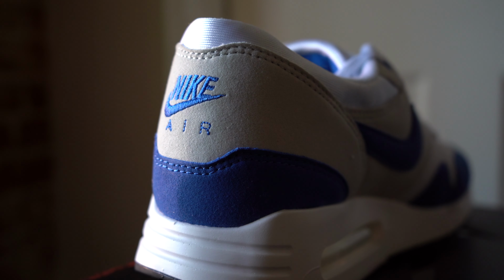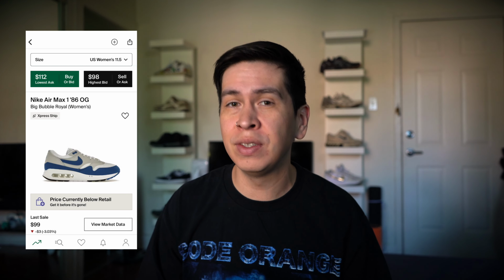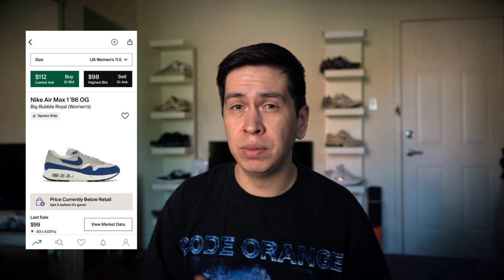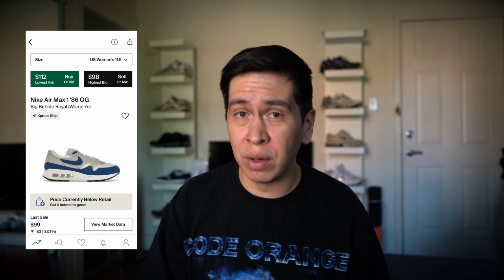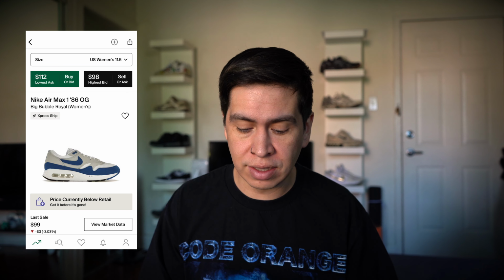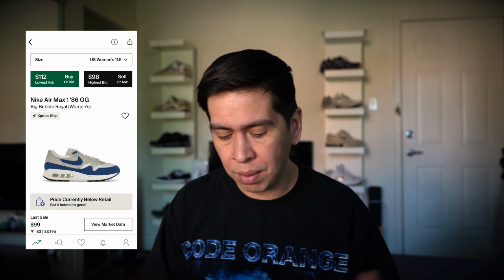I did review the ones last year, but I got rid of them because I wasn't a big fan of the red colorway, but I love this royal blue, so I had to pick them up. Right now they're currently going $50 under retail on StockX, so if you haven't grabbed a pair, maybe wait a little bit because they might go under, or just try to get them for like $100. I paid $150 on the Nike site plus tax, but you might be able to look around and just wait a bit, get it for $100.